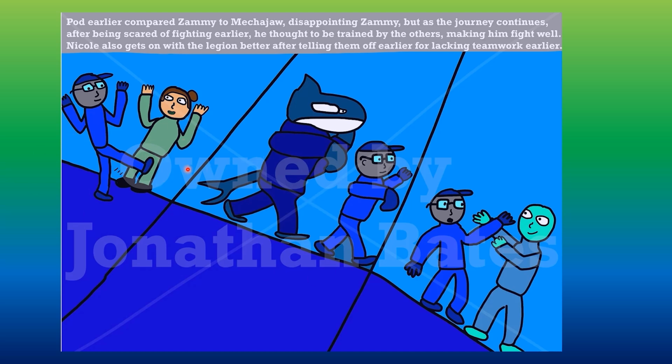And all of this training from Kyle later pays off and helps him fight for the rest of the story. And then you have Pod, who is more of a boxing type. Nicole may like using the legs, but Pod is the kind to use arms.